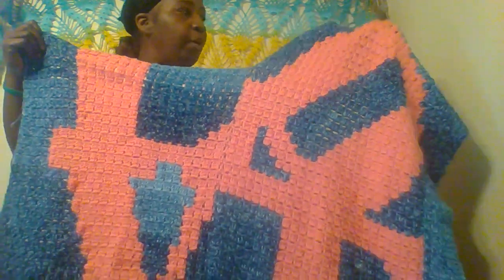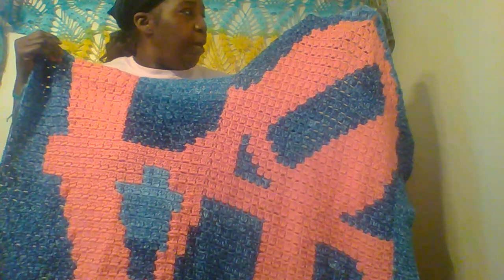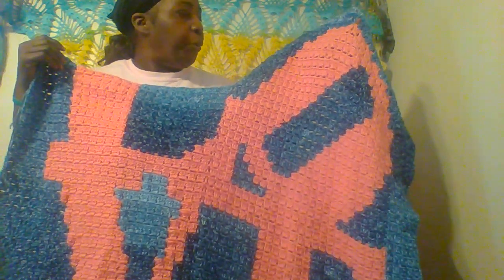But it'll be a nice size lap blanket or a throw to put on the couch. So basically, I think I'm going to do the border in the Perfect Pink, and then it'll be done. And I've got to weave in all my ends.